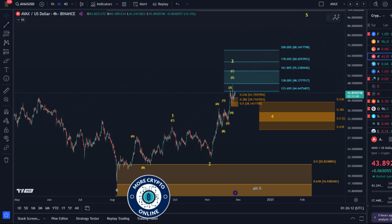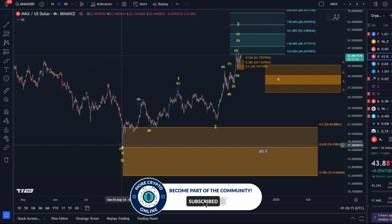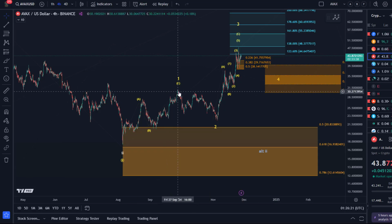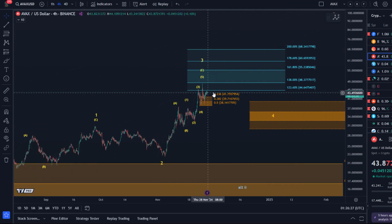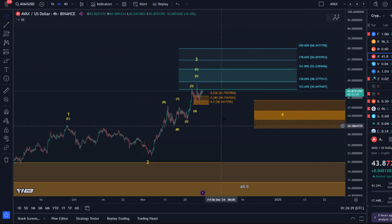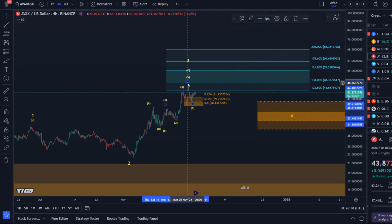Here we see a little bit more detail. The idea is that the wave 1 from that swing low in August topped in September here at around $31. Then we had a wave 2 pullback, which bottomed around the 5th of November. Now we could be in a third wave, which might give us one more high actually. I'm not entirely sure about it, but I told you we can get further upside extensions. It would probably look best if we get one more high. So we could get one more high.